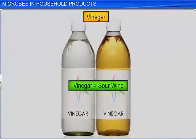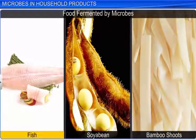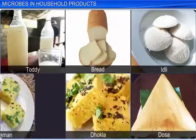Microbes are also used to ferment fish, soya bean and bamboo shoots to prepare different foods. Therefore, several of our traditional foods and drinks are derived from various microbes every day.